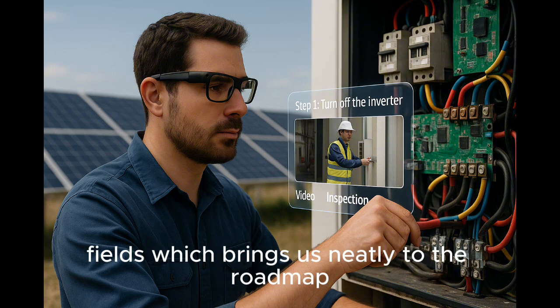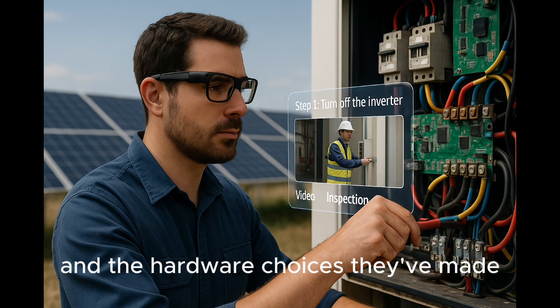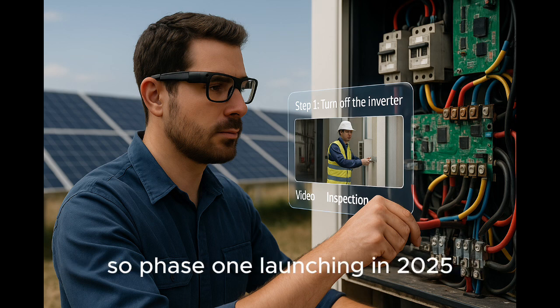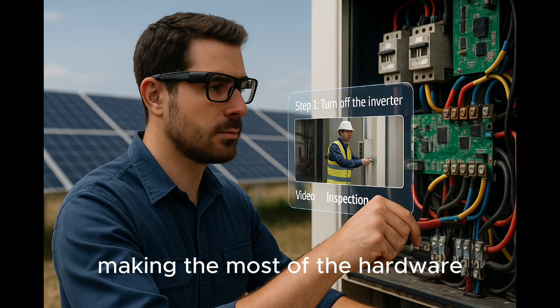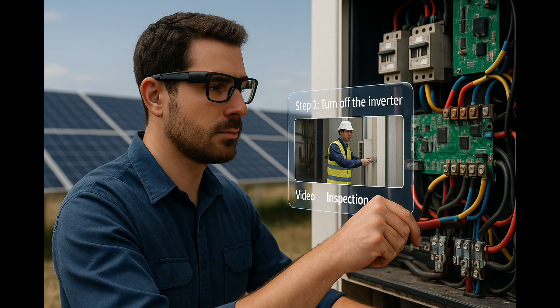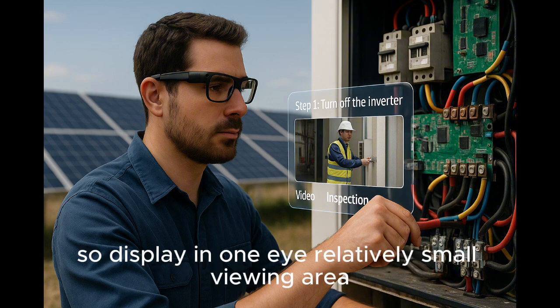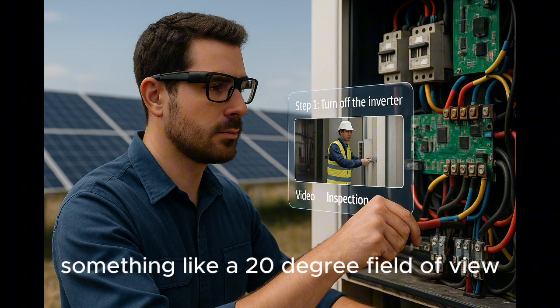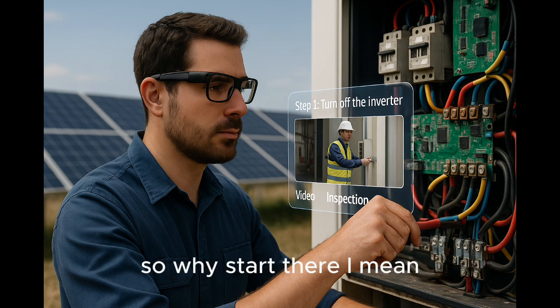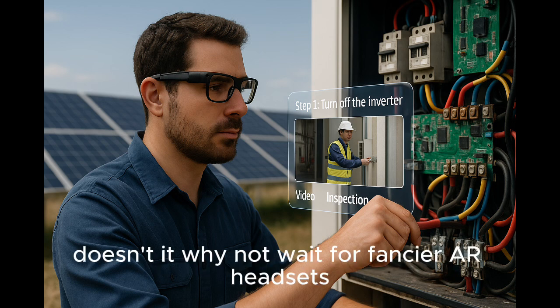Which brings us neatly to the roadmap, the two-phase roadmap, and the hardware choices they've made. So phase one, launching in 2025, this year, is built around making the most of the hardware that's actually available now. You mentioned the Meta Ray-Ban Display. It's got a monocular HUD, so display in one eye, with a relatively small viewing area, maybe 600 by 600 pixels, something like a 20-degree field of view. So why start there? That sounds a bit limited. Why not wait for fancier AR headsets?